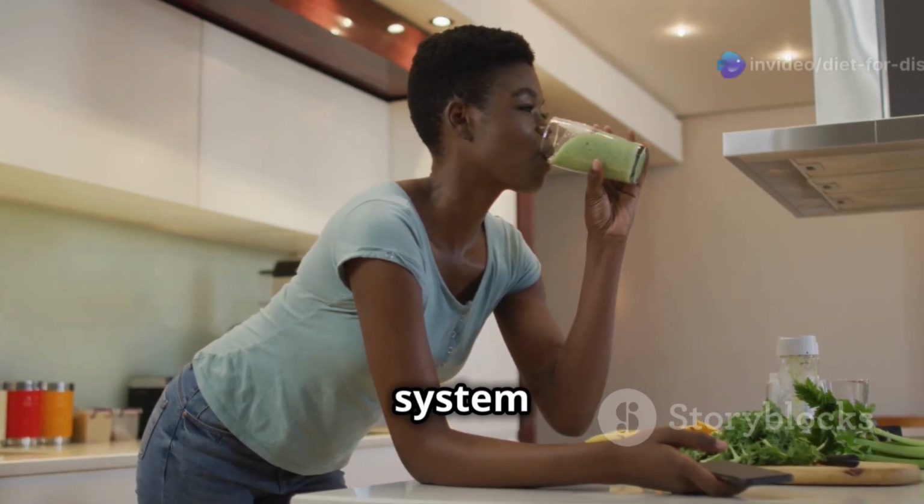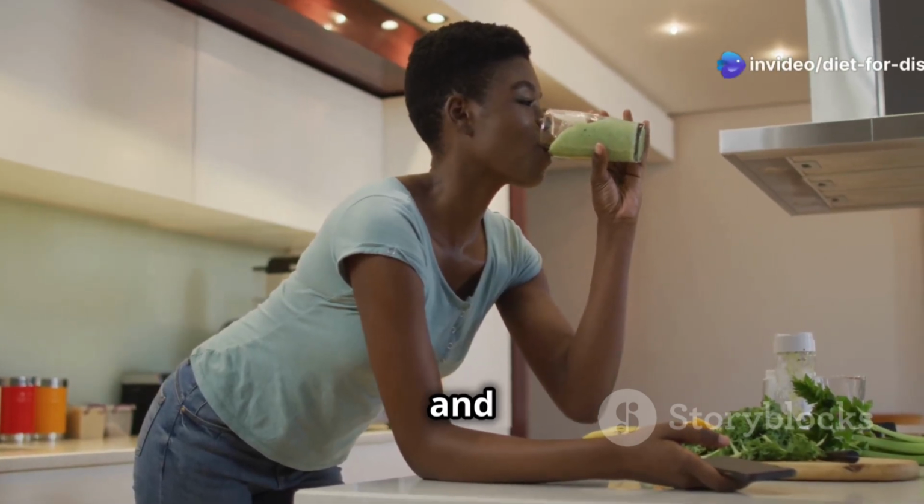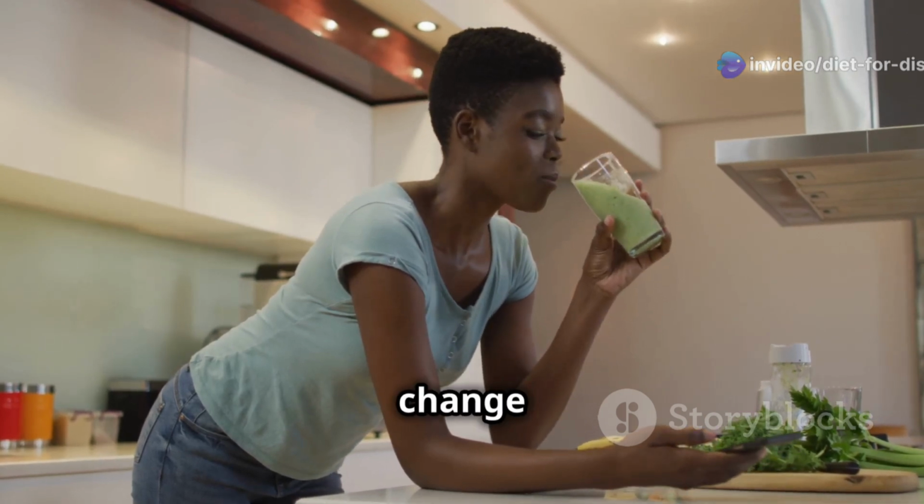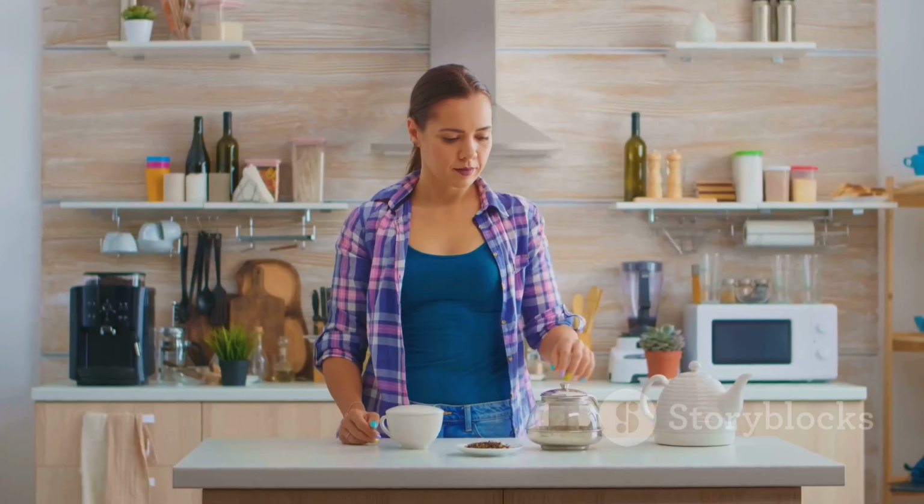A healthy digestive system means better nutrient absorption and overall well-being. So why not give Jeera Water a try? It's a small change that can lead to big results.